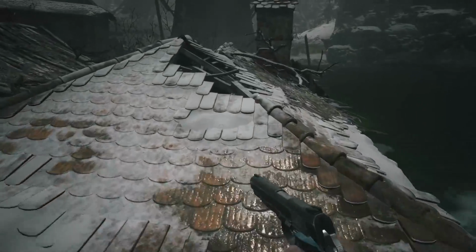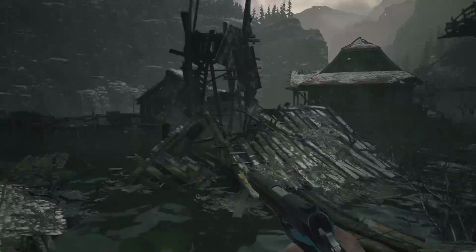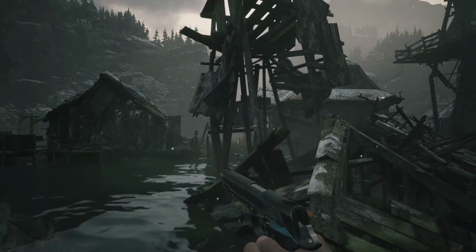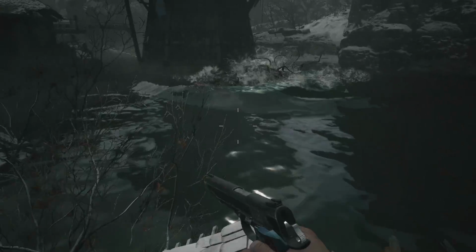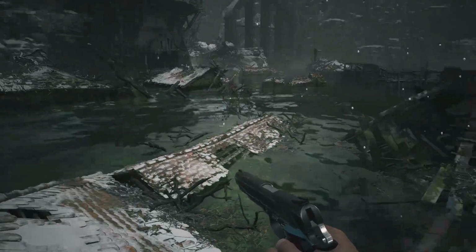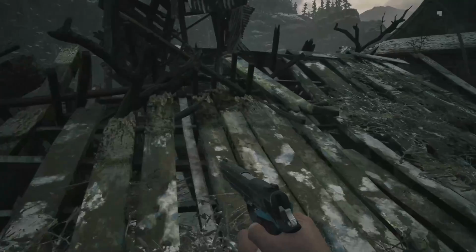Moreau's going to get over there, and he's going to be doing rounds, so we're going to have to avoid him at the same time as we figure out where to go. So we'll wait for him to pass through here. We're completely safe while he does that. Then we can cross over to the next one.